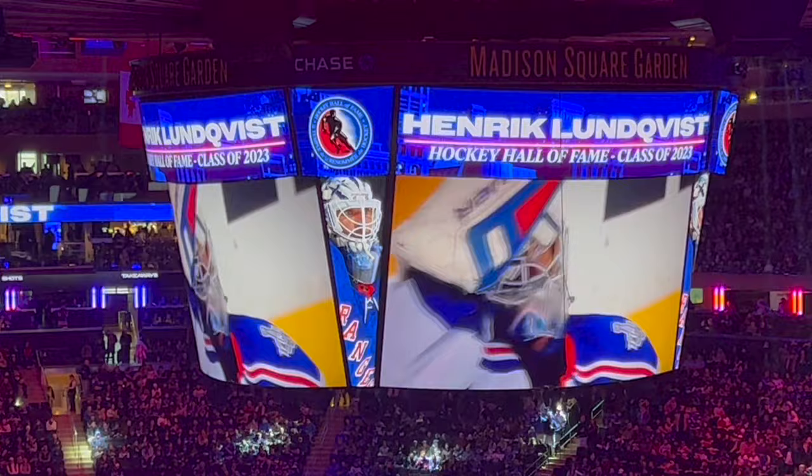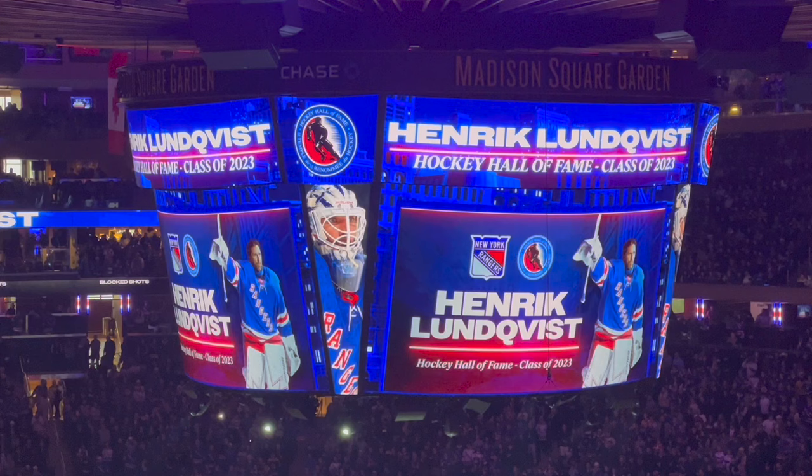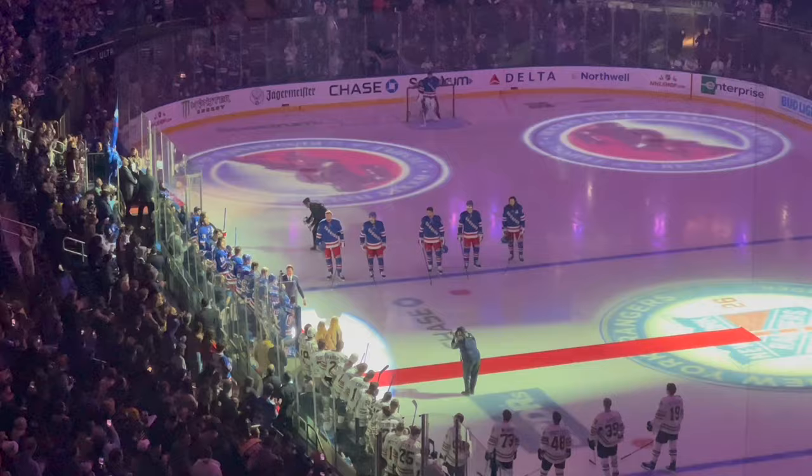Since the very beginning, he's been ready to go. Ladies and gentlemen, welcome back the last Ranger player to wear number 30, first ballot Hall of Famer, Rangers legend, Henrik Lundqvist.